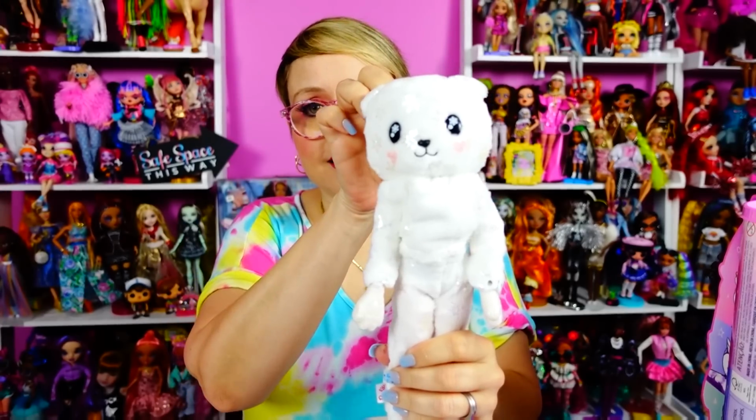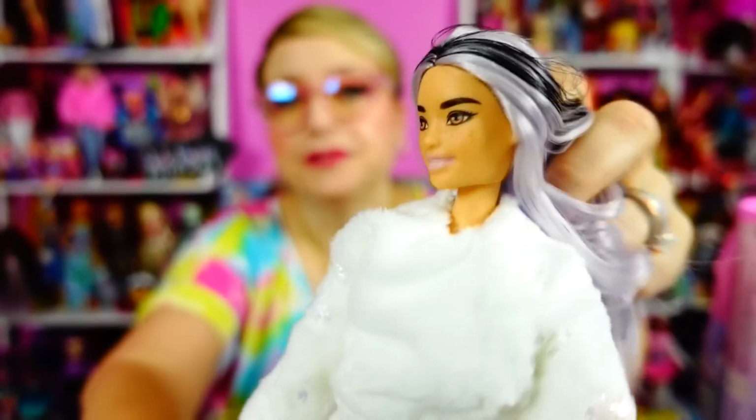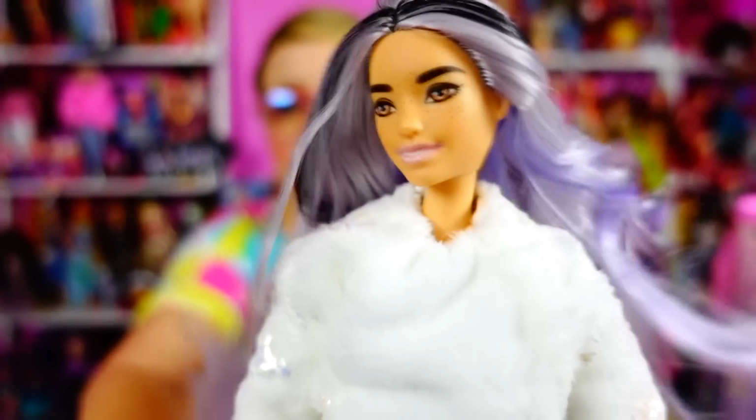Okay, are you ready to meet whomever is underneath this little adorable polar bear head? Are we ready? Okay, here we go. Oh! Ooh, pretty.